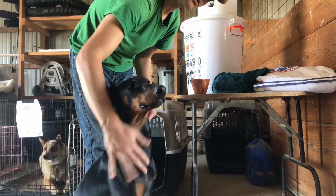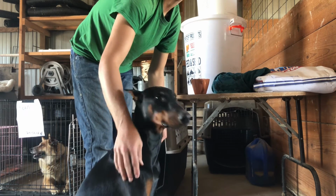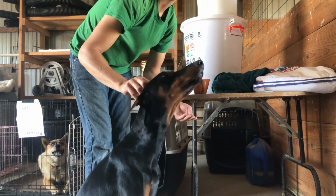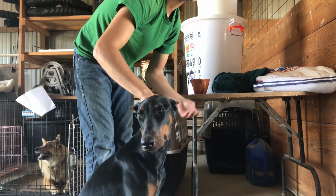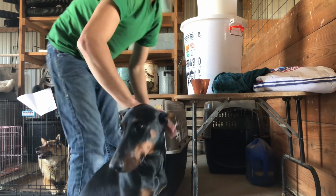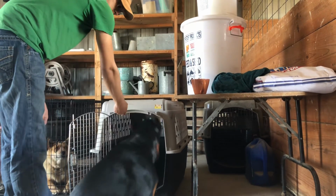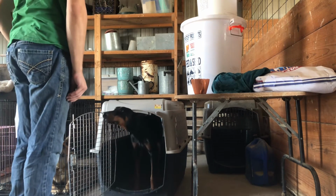So if you do that e-collar training right with a dog that needs it, it works. If you do it with a dog that doesn't need it, then you're going to have issues. But he's a dog that needs it. And he doesn't need it for most scenarios. This dog doesn't need it. But for stuff like this, especially the impulse control, he needs it. Good boy. Good boy, Kennel. Good boy. You're a good boy.